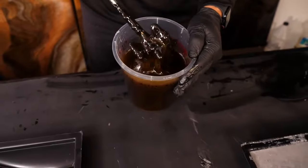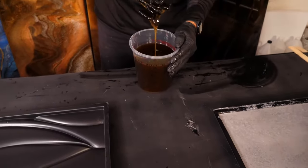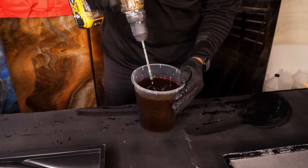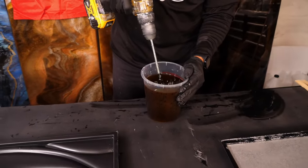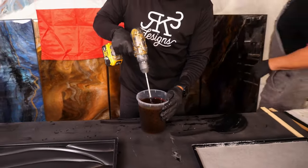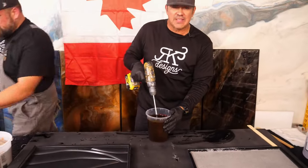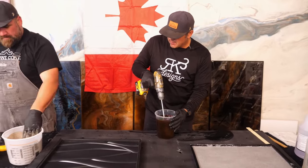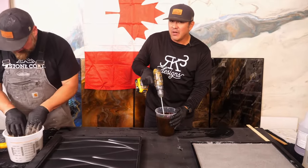Look how pretty that is. That's caramel right there. And then we're going to put a little bling in it, also just to see what effects it gives it. Where's the bling at? Oh, there it is.